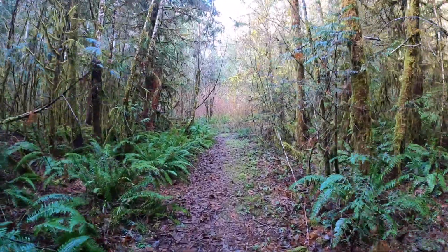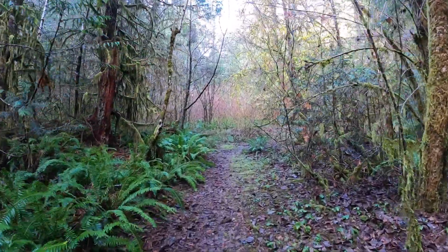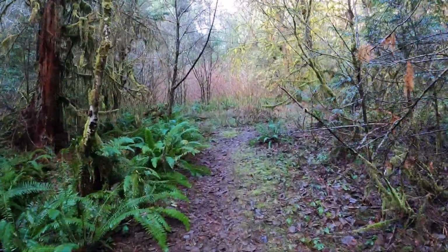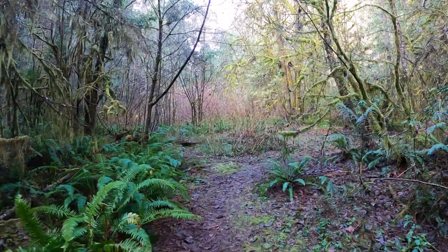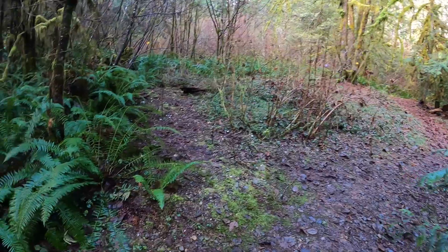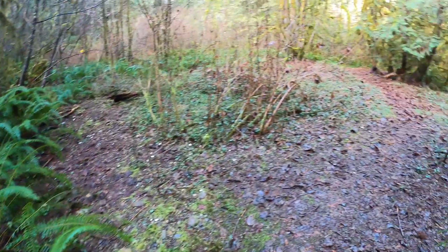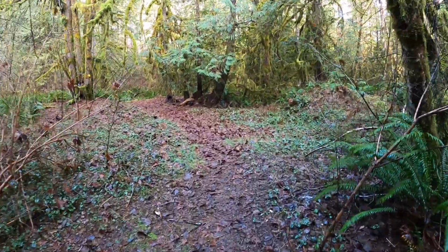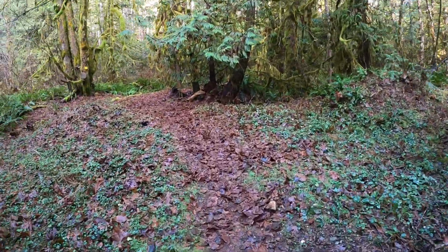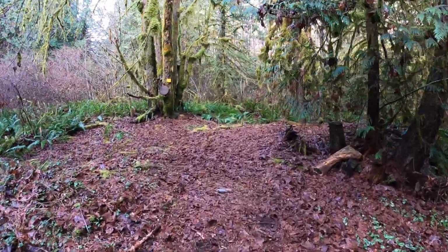So I just looked at the park website, and it says there's only half a mile of hiking trails, but there's some restored salmon streams. So I want to see. Oh wow, there's shells right here from the birds dropping them. I want to see if I could find the stream. Both these trails go near them, it looks like.